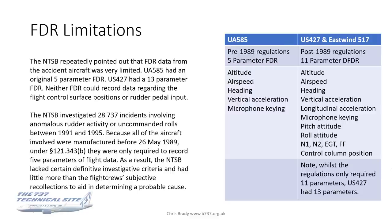So the NTSB repeatedly pointed out that flight data recording data from the accident aircraft was very limited. Now, the first one, United 585, the Colorado Springs one, had an original 5 parameter FDR. Let me just say that again, a five parameter FDR. Now, those of us used to flight data monitoring, having many, many hundreds of parameters, if not thousands, will find this staggering. If you see on the table on the right, pre-1989 regs, you only had to have five parameters. And those parameters were altitude, airspeed, heading, vertical acceleration, and whether you were keying the microphone or not. That was it. And that was all the investigators had to go on. Well, obviously that and the CVR.